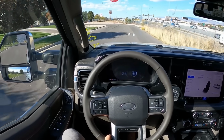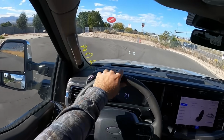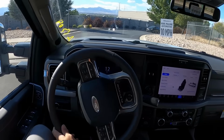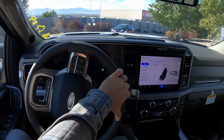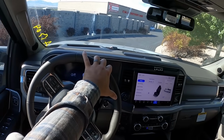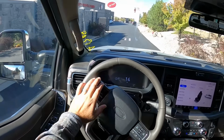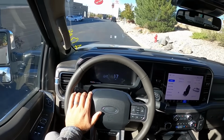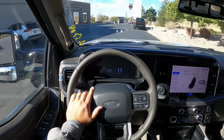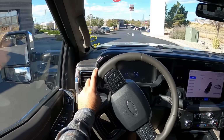Then I won't complain. Then I'll say, you know what, Ford? Good job. Nice truck. But yeah, when they're asking this much money and it's not perfect, you know, they kind of lost me a little bit. A little bit, not all the way, just a little bit. But yeah, if you do have the dough, and if you do need the tax write-off, I think there is a lot to like about this truck.